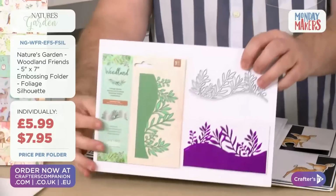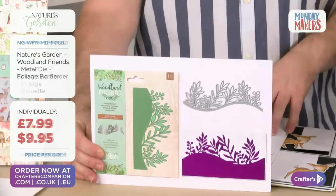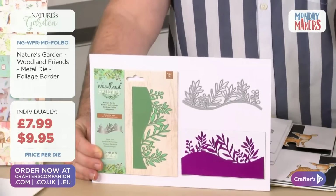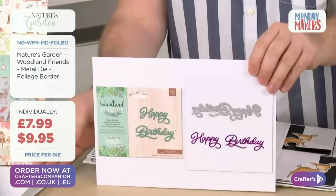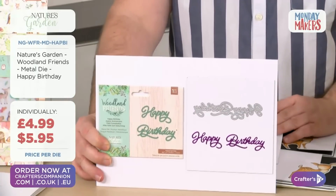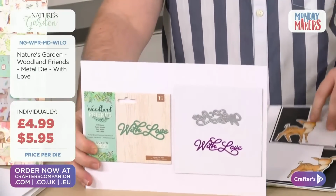You've then got the edgeable die in here as well, which is the foliage border. The great thing about this is because it is an edgeable, it means you can do all of those other awesome edgeable techniques that you know and love as well. The next one we've got here is Happy Birthday for you, which is one of your sentiment dies, and another sentiment die as well here in the With Love collection.